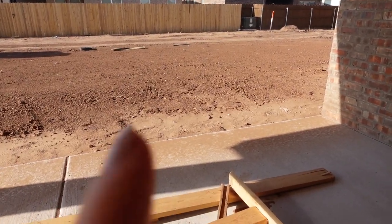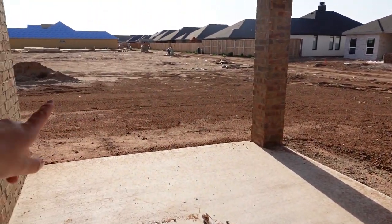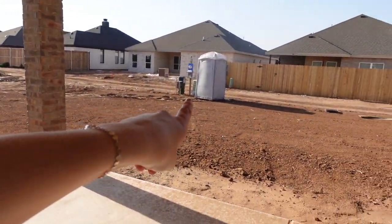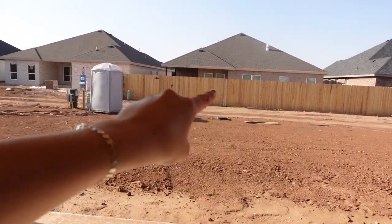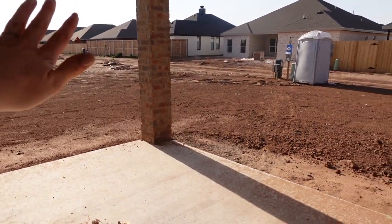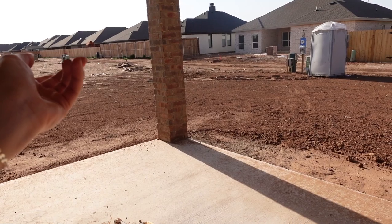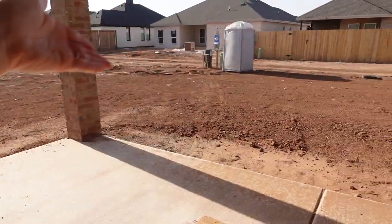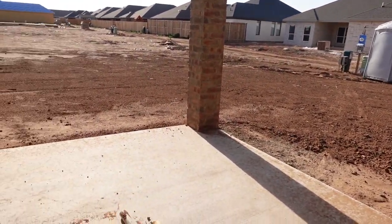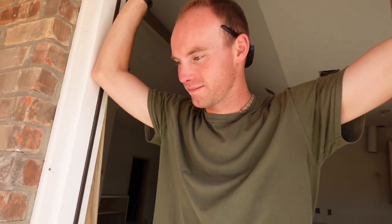Another big development in the house. We got the ground leveled so the guy can come in and set posts in the backyard and start doing the fence. He's gonna set posts and then we can start landscaping. So some backyard things are happening. Set the fence whenever. And our nice porch. Big old porch. All right, let's go back home.